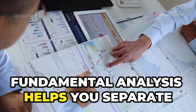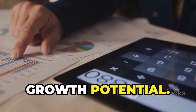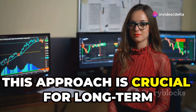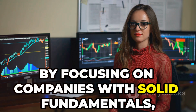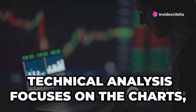Fundamental analysis helps you separate the wheat from the chaff, identifying companies with strong financials and growth potential. It enables you to focus on businesses that are likely to perform well in the long run. This approach is crucial for long-term investors seeking to build wealth steadily. By focusing on companies with solid fundamentals, you can create a robust investment portfolio that stands the test of time.